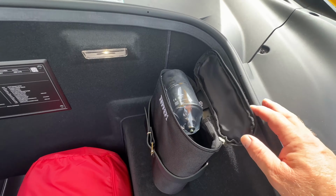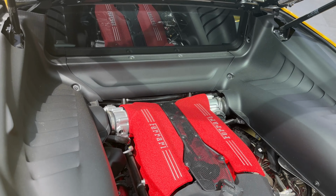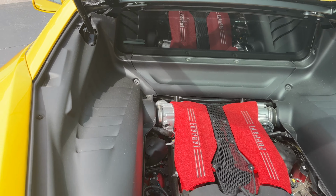Lastly, we'll take a quick look underneath the rear bonnet and the engine compartment. Everything looks nice and clean. None of the crack or paint that's leaking off on the top of the engine. Everything in there just looks really nice and clean under here as well.